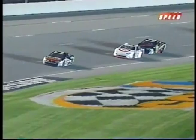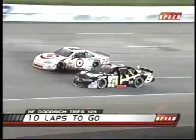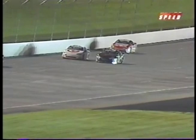Gives you an idea right there, the speed, 10 to go, 10 laps to go. Here comes Stump making the move to get by Sorensen. Sorensen floats up high, and Stump moves underneath. And that may be a little bit of the effect of that short track car, because you watch Sorensen and he doesn't seem to be able to quite get that thing to stay down low when he needs it to.